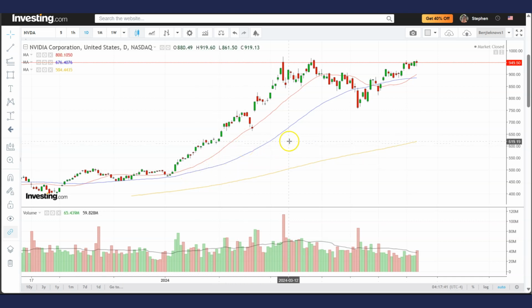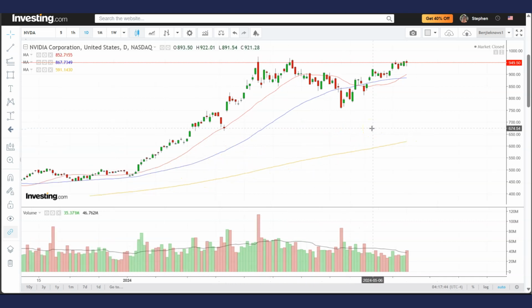Hello, let's take a look at Nvidia. What's happening to the stock?